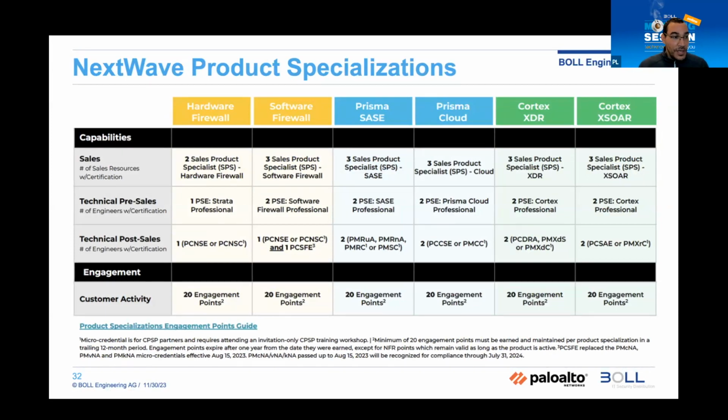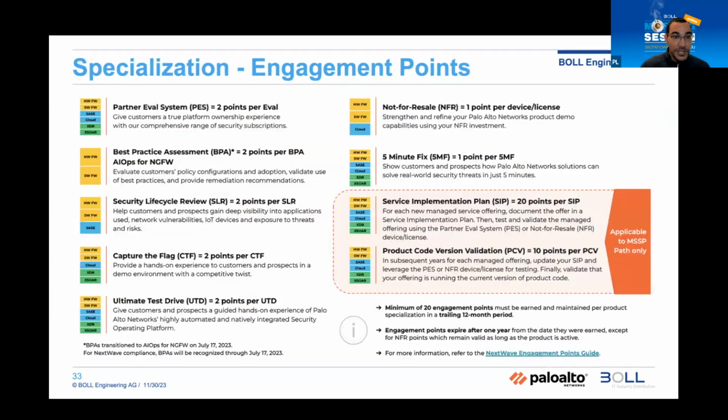Également, dans ce nouveau format, il y a ce que Palo appelle des engagement points, des points d'engagement, où en fait, ce sont des activités que vous allez devoir faire auprès de vos clients et surtout faire reconnaître auprès de Palo. Il vous en faut 20 à chaque fois. Il y a différents moyens de les gagner, mais on ne pourra pas les gagner tous d'un coup, 20 d'un coup, sauf pour la partie MSSP. Donc, comment on fait pour en avoir ?